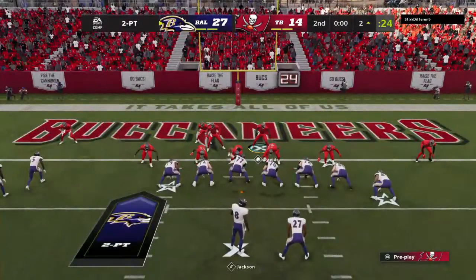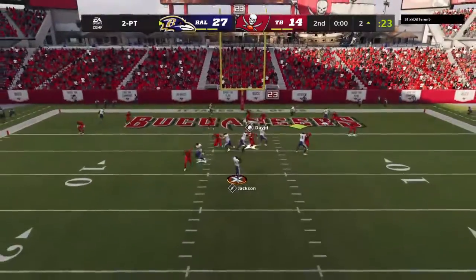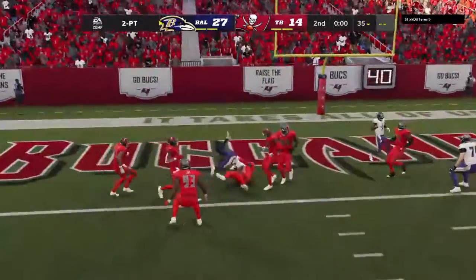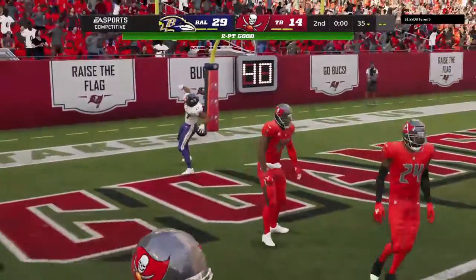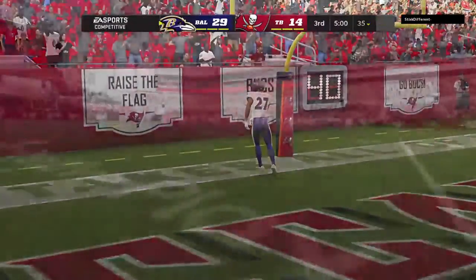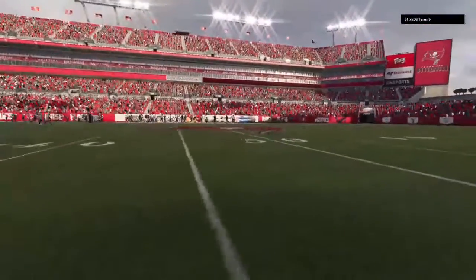And now this will be the final play of the half, as with no time remaining, they'll try and add 2 more to the lead right before intermission. It's complete, and he will get into the end zone. So a perfect finish to the half. They get the touchdown on the final play, and 2 more for good measure. First half in the books.